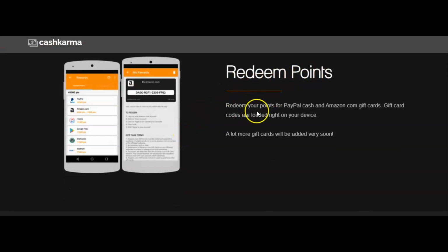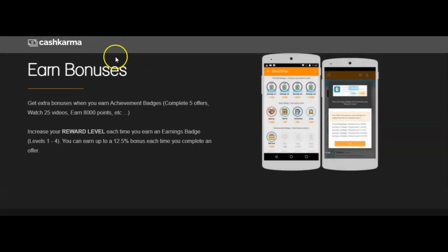Now, redeem points. You redeem points for PayPal cash, Amazon gift cards, or Amazon gift card codes. And you're going to earn bonuses. Get extra bonuses when you earn achievement badges. Complete 5 offers, watch 25 videos, earn 8,000 points, guys. Then you can increase your reward level each time you earn an earnings badge. So that's level 1 to 4. You can earn up to a 12.5% bonus each time you complete an offer.